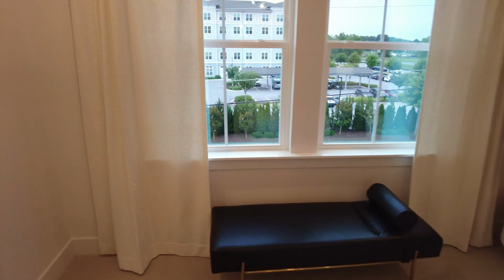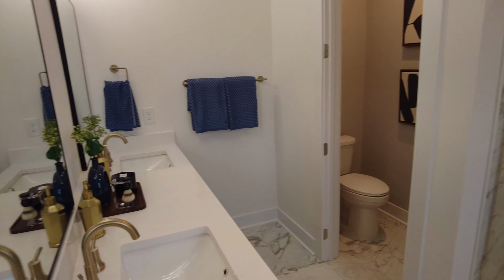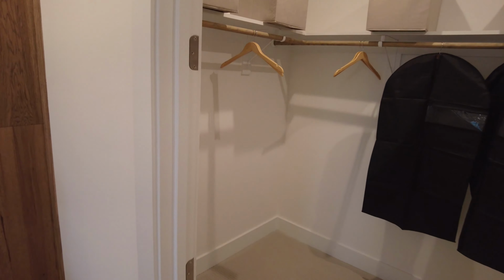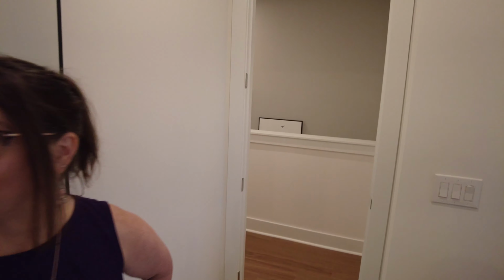And you got the walk-in shower, the commode, the dual sinks, and then probably another small walk-in closet. They're small. You would just fill the whole one.